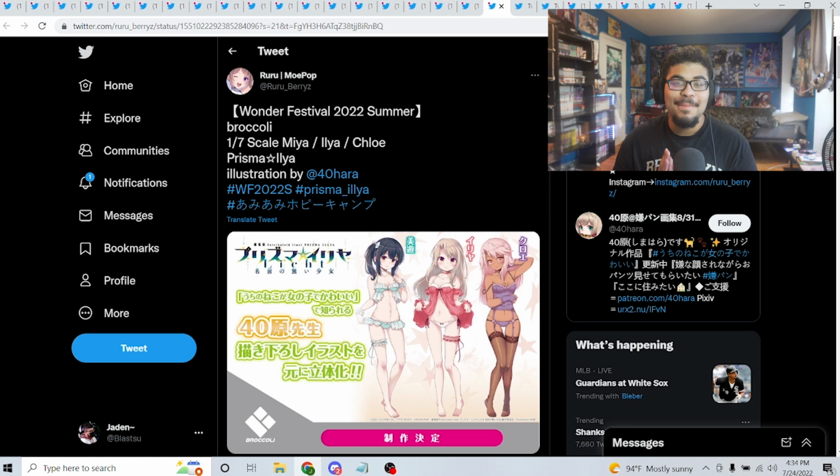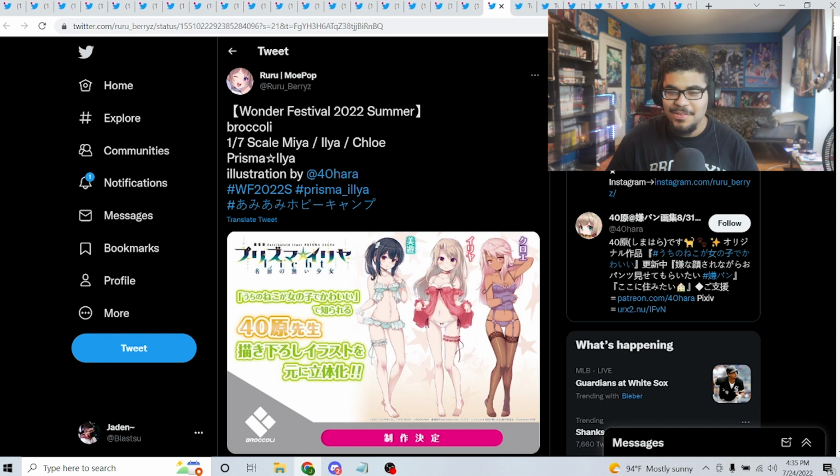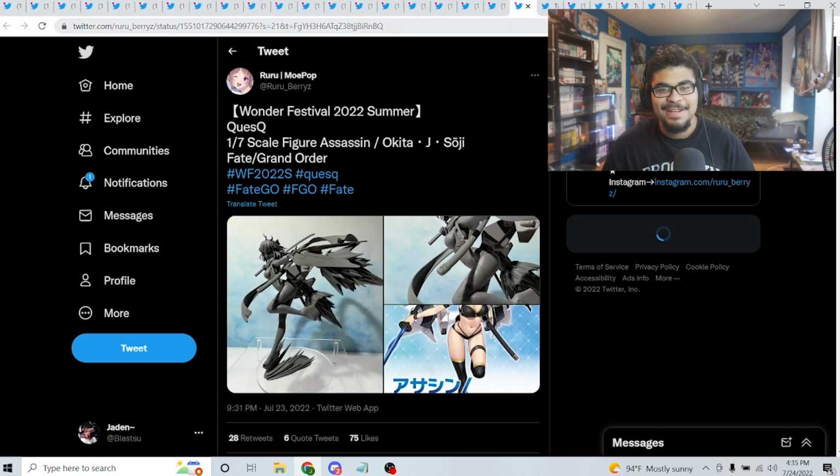Okay, this I'm not pre-ordering. I am not pre-ordering, but I thought I'd show three Prisma Ilya figures. Miyu, Ilya, and Chloe. Come on, where is Stay Night Ilya? I'm tired of this Prisma Ilya stuff. I love Prisma Ilya. I'm caught up with the manga. I watched all the anime. It's so good, but I don't want figures like this. I want super dynamic stuff, and this is not what I'm looking for. But if you are in that territory, then good for you.